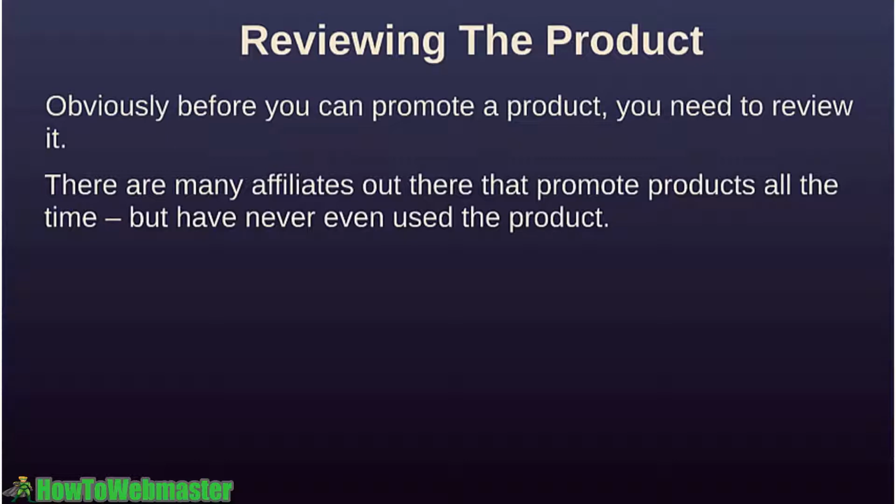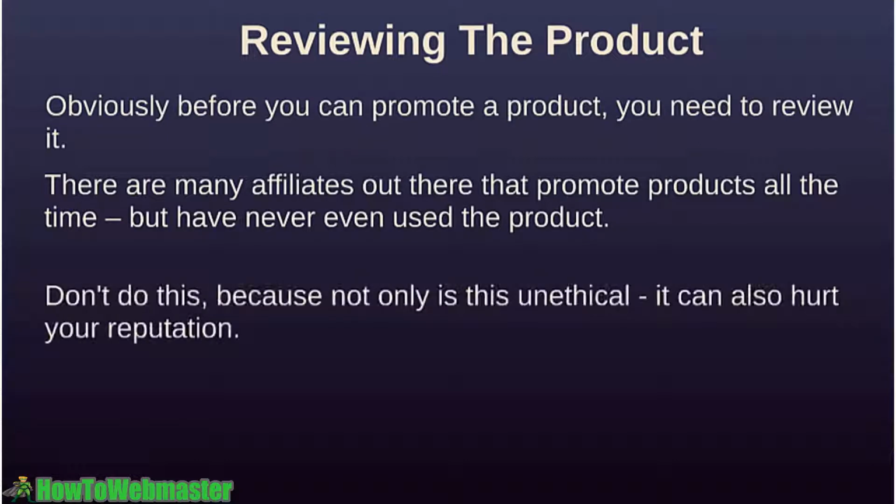Now, that's not to say that every product is going to have bugs. We've tested products out and it worked really well. And then when it launched, customers would find bugs. That's the reality. But in doing so, we've noticed a pattern, and that pattern is that the majority of people don't review. And not only is that unethical, it'll actually hurt your reputation.